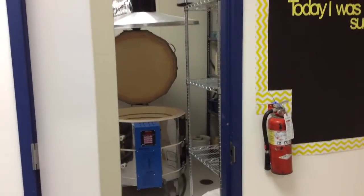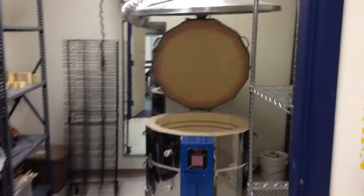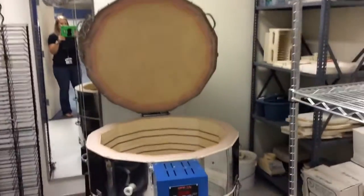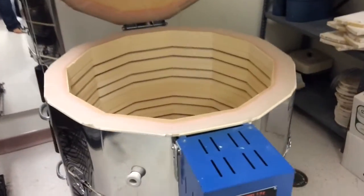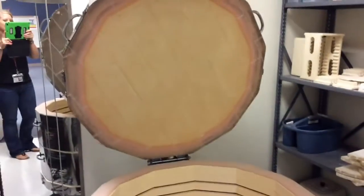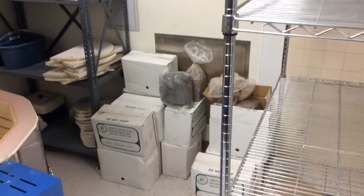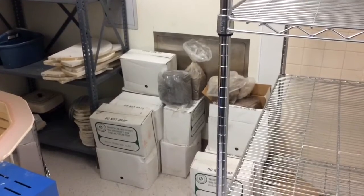Just for fun, this is a room you'll never go in, but this is my kiln room. This is where we fire clay, and it gets up to about 2,000 degrees in here, and I'll fire all of your clay in the kiln room. And so that's kind of exciting. You can see all the clay over here waiting for you guys to make amazing products and cool things from.